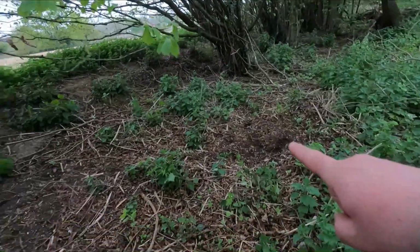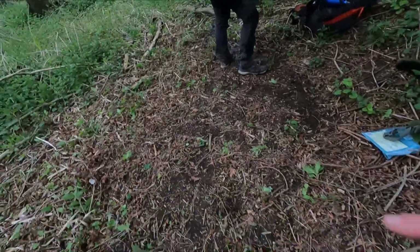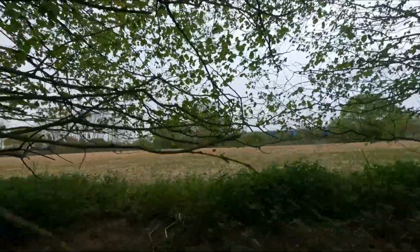I might go there, or I might go here. I don't know yet. But yeah, we're going to lose light soon, so set up and then we'll show you around the campsite.